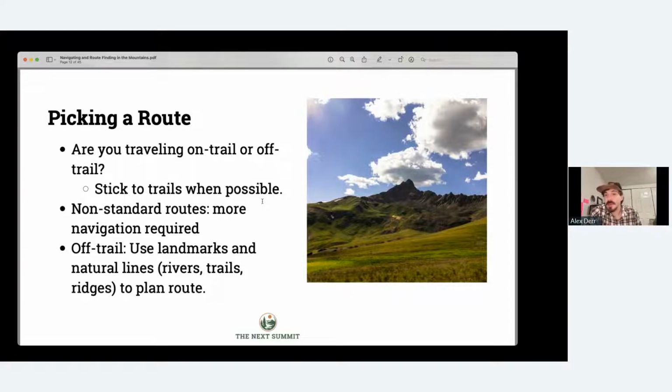However, a lot of peaks, for example, especially 13ers and 12ers and some less commonly climbed peaks, have no trail, either for part of the route or for all of the route. And there are even a few 14ers, for example, Culebra Peak, the privately owned 14er down in the Sangres. There is little to no trail to follow on the Culebra route. So these are places where you're going to need to do a little bit more planning and thinking than if you were just following the trail.